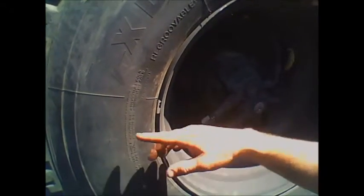We're also looking when we're matching tires up. Right through here, let's see if I can get my camera where you can see it. Right here you'll see max load. You want to match your tire load to the vehicle you're putting them on. You also want to check your PSI. Every tire has a different max PSI or max air pressure allotment.